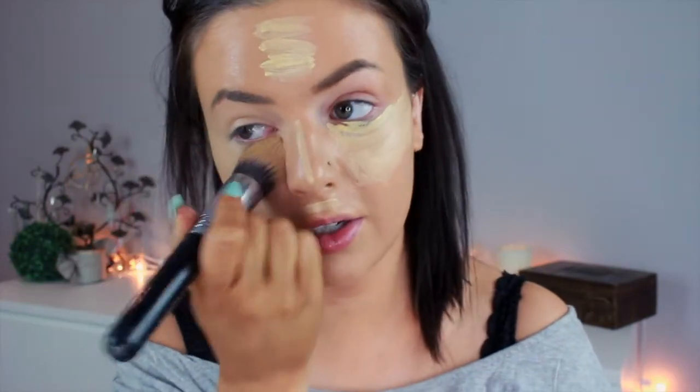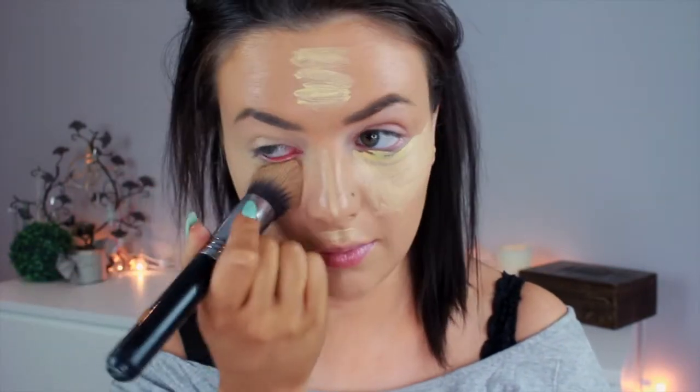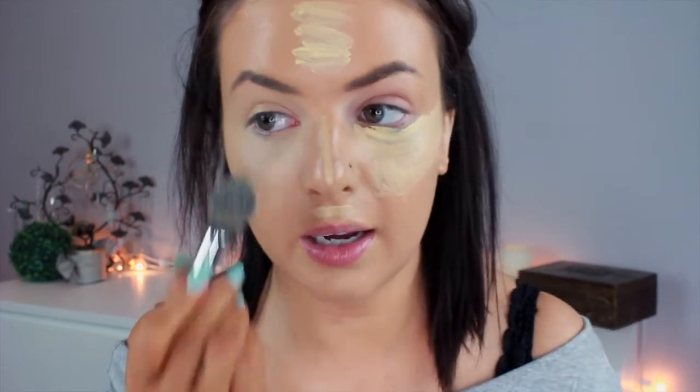And you really want to make sure you blend underneath the eye. And then right away, I'm going to be going in and setting that with the powder before it creases.